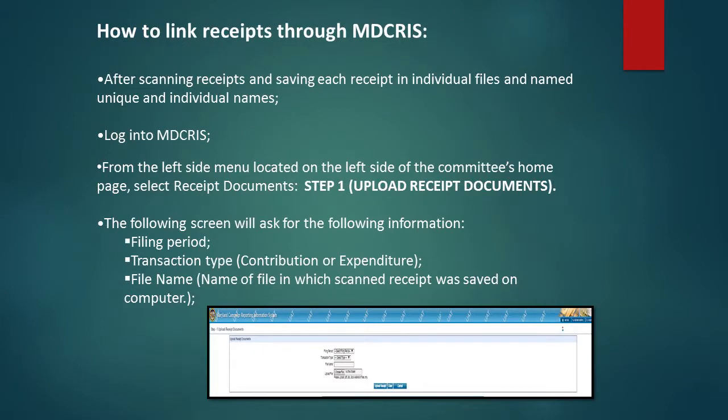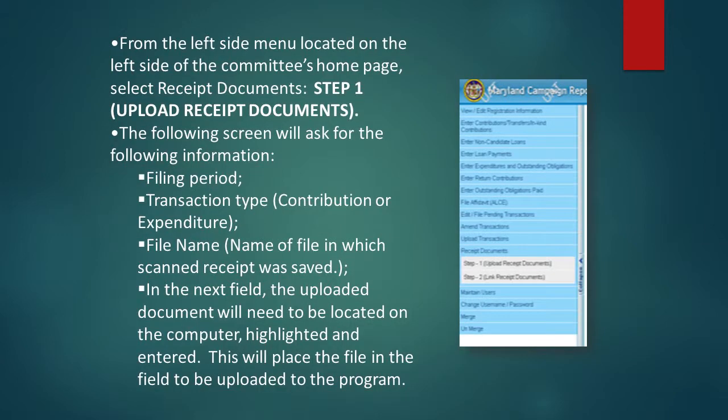Finally, the last key element in filing a campaign finance report through the program is linking receipts. Without the receipts, you will not be eligible to receive matching funds. You log in, and it's a two-step process. First, you have to upload all your receipt documents. These are individual PDFs. You will then ask for the filing period, and you make sure that the correct transaction type is associated with the PDF, and you will save it on the computer. Again, this is a two-step process. Step 1, filing period, transaction type, file name, and then you'll be ready to upload the files into the program.